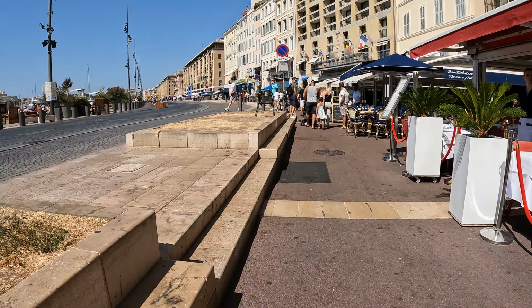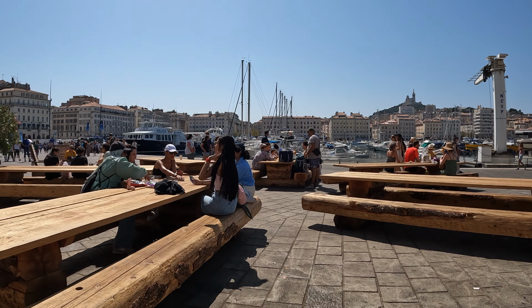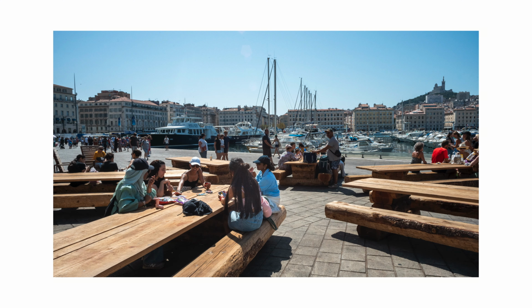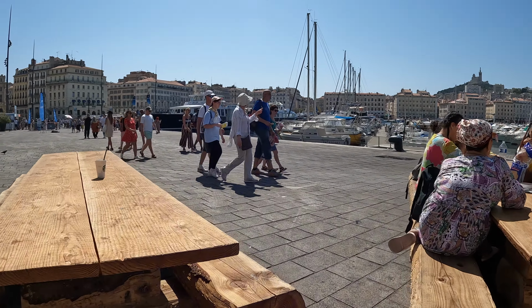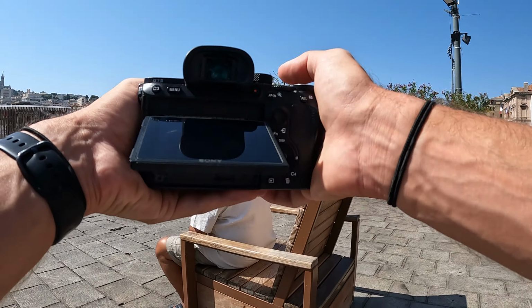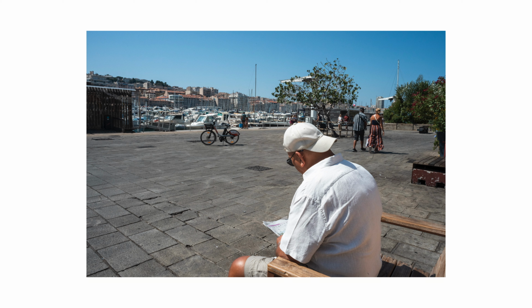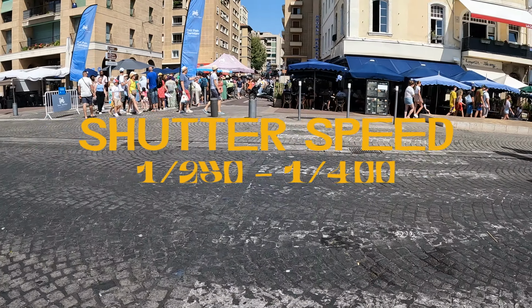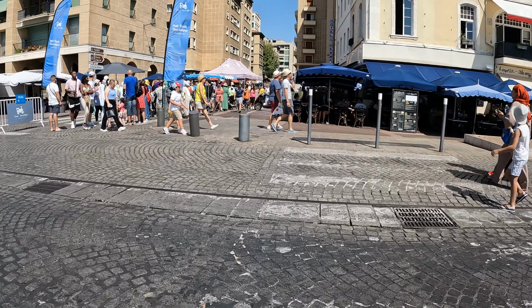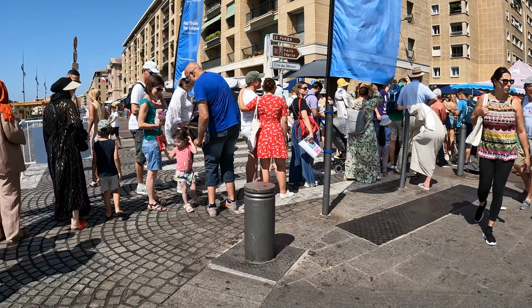Let's talk about camera settings. So I set my aperture between f9 and f16, sometimes f20, because it was a very bright and sunny day, and I had to handle this amazing manual focus that was very funny to play with. I wanted to be sure that my images were sharp and crispy, so I set my shutter speed around 1/250, 1/300, sometimes 1/400, and I was for most of the time at ISO 100, 150 in shadow situations.